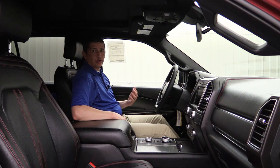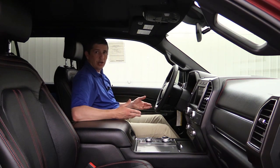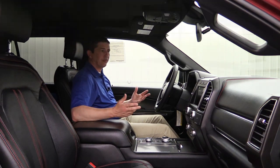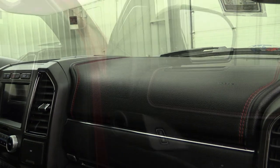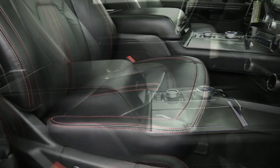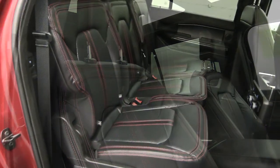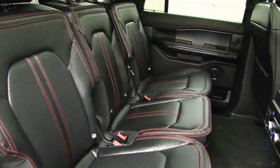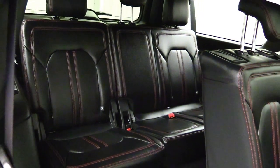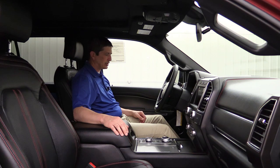A couple of upgrades to the interior as well. This package, or this equipment group, is only available with your black interior, but it's going to upgrade some nice trim accents in here. You'll see the red stitching throughout the vehicle. So you're going to see it on the dash, the doors, your console as well, and on your seat trim. So real nice red accents. We see that when you're looking at any kind of sport package, whether it be the Explorer Sport or the Edge ST, you see some red stitching and red accents throughout the vehicle. You're going to get that with this as well. Also going to get black floor mats as part of this equipment group.